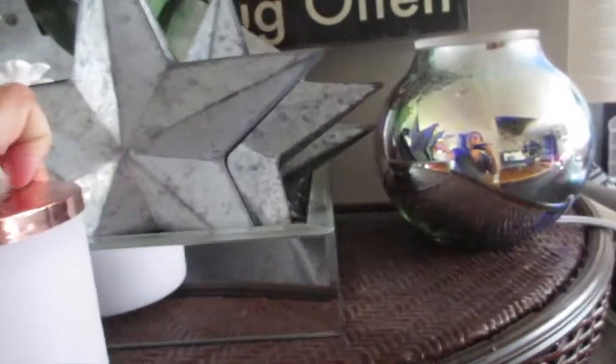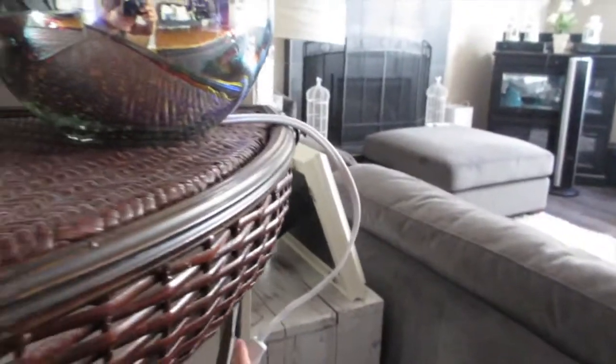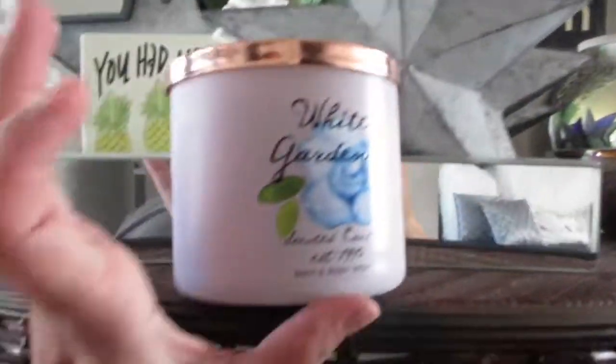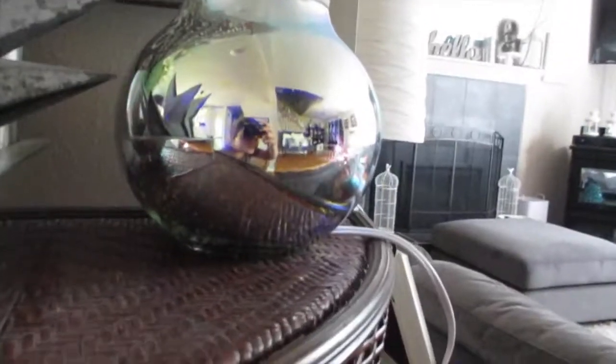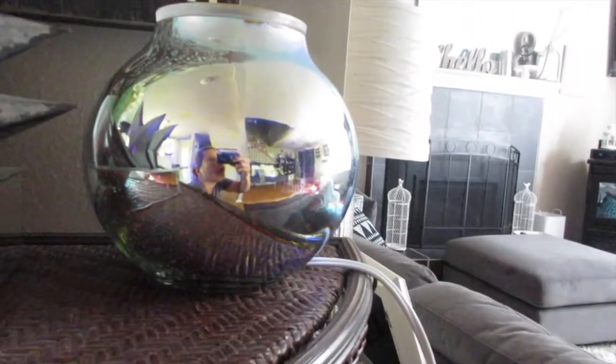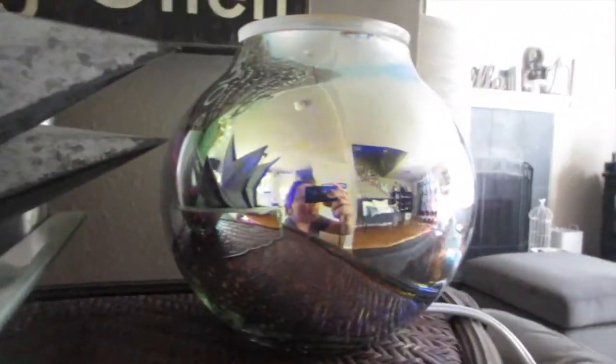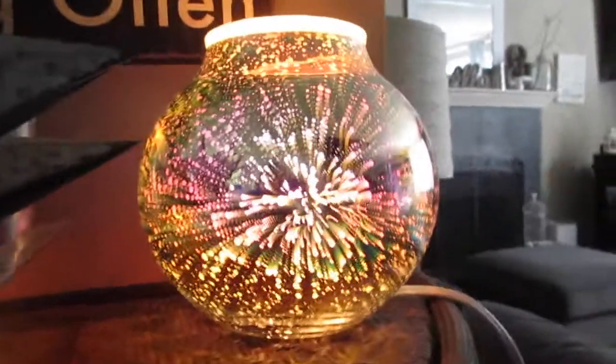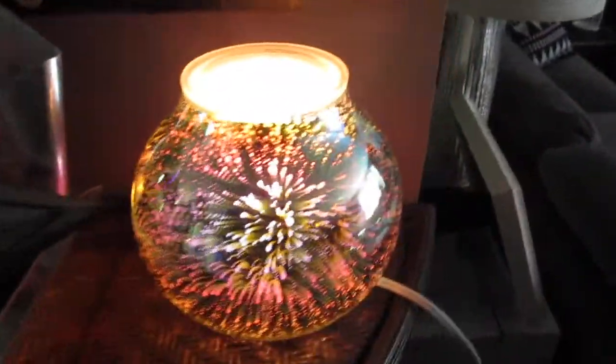Just because I love Scentsy, that doesn't mean that I don't like other things. I'll share with you on my other video the candles, like white gardenia. I am currently loving this in my home. But let me show you guys, look at this. This is the Stargaze warmer. Oh my God, one of my favorite warmers.